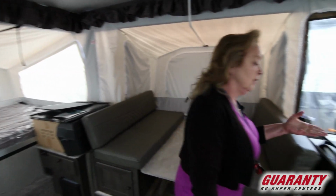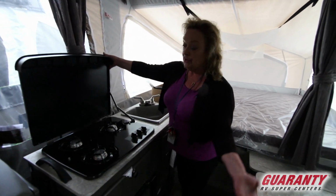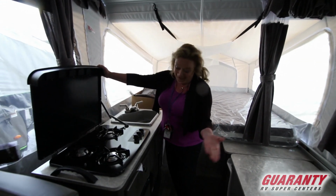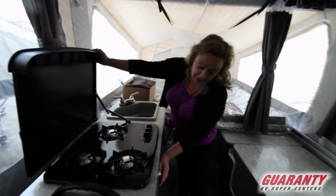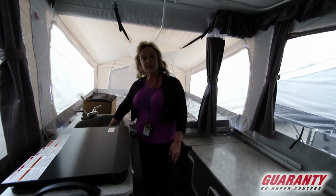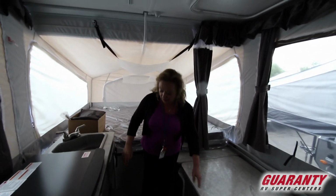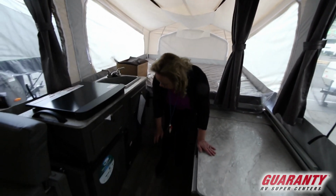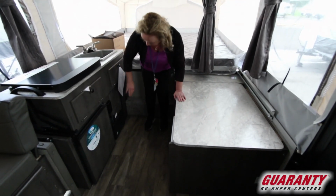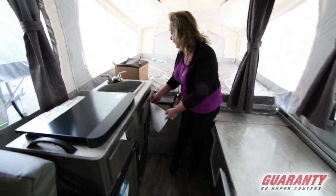Take a look at this. Right here you have a 3-burner stove. That's the same size stove that you're going to find in an average trailer, maybe even a motorhome. Some place to store a few things. You know, hot and cold running water. This sink drains down into a holding tank, so you are able to dispose of the waste. You got a nice little refrigerator down here, and I'll pop that open for you. Another outlet, some storage, a place to put a few things in here.